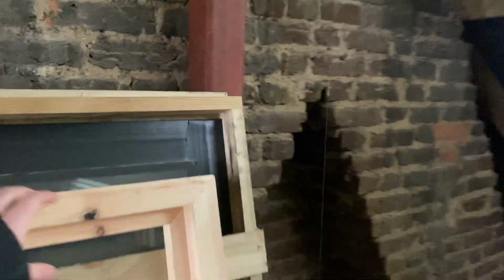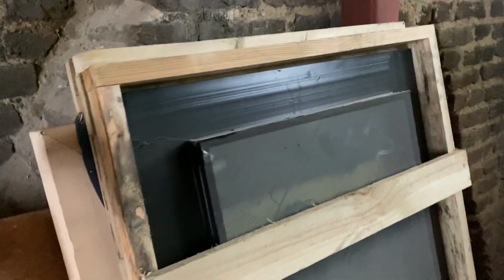These are the skylights, which I don't think I've shown you before. We've got 2 of them, triple glazed, 300 quid each. If you want to see where I get them from, that is the company. I get everything off eBay because it's just so much cheaper. These are about 300 quid each.